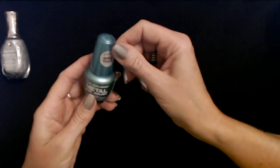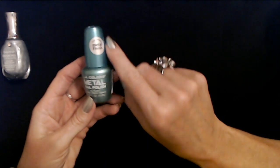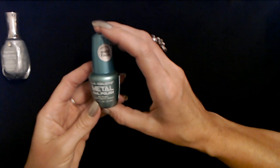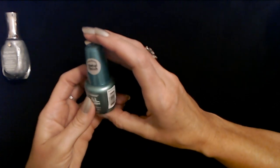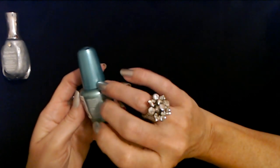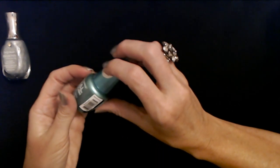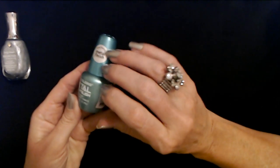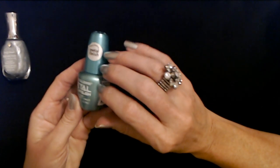And then next we have this one. Now this is a metal finish from LA Colors. Metal nail polish. It has a long-lasting metal finish according to the sticker. The color name is Sublime. It's really pretty. Kind of a teal color there.